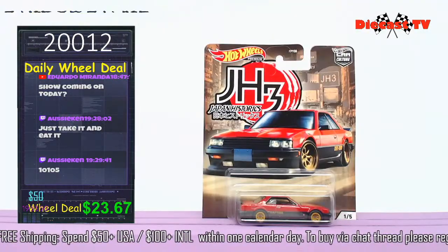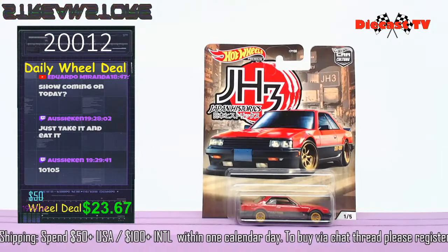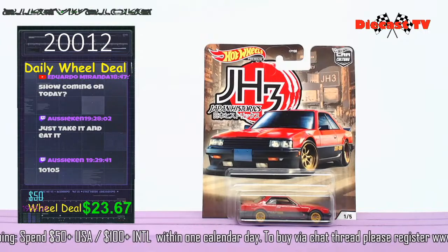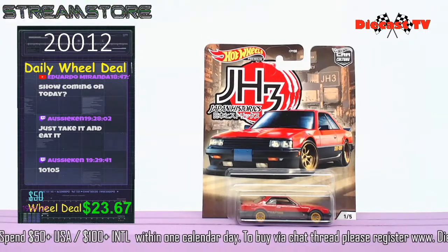Well, Ross, the boss here with a daily wheel deal. I'm excited about this one. This is amazing. Usually we put one car up and we never tried sets, but you know what we're going to do? The daily wheel deal is going to go off on a tangent and we're going to give you a super, super mega deal.